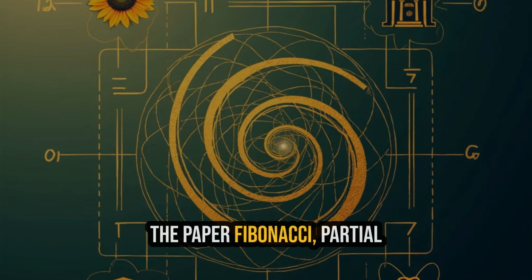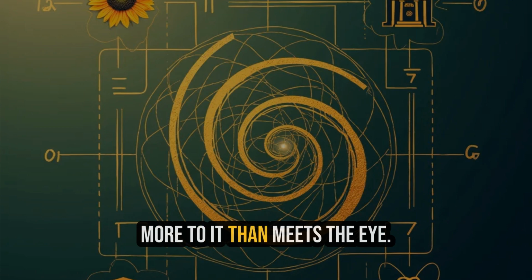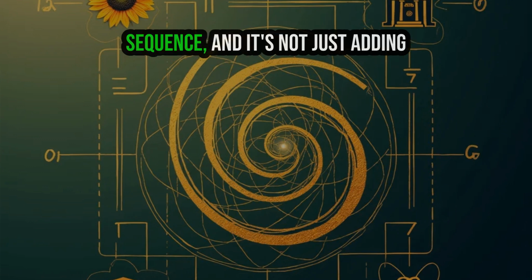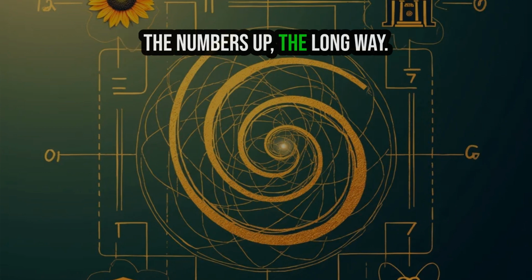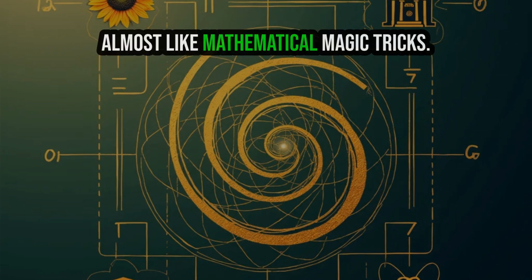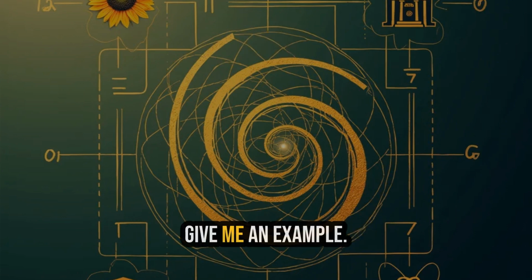So the paper Fibonacci Partial Sums Tricks hints that there's more to it than meets the eye. What's going on there? So this paper dives into calculating partial sums of the Fibonacci sequence, and it's not just adding the numbers up the long way. There are these really elegant shortcuts, almost like mathematical magic tricks. Oh, I love a good magic trick. Give me an example.